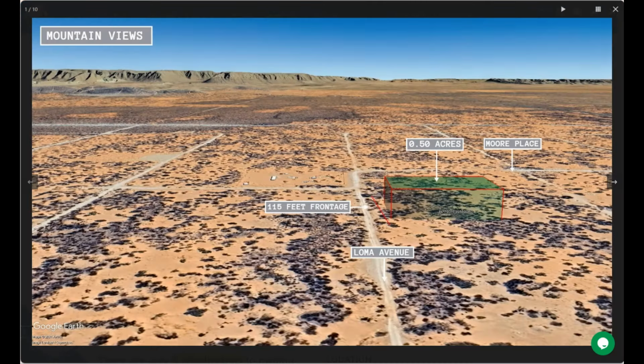And here's your 0.50 acre lot. So El Paso is just close to development and it's close to Horizon City, which is a fast growing city. So it'll be a good investment for you.